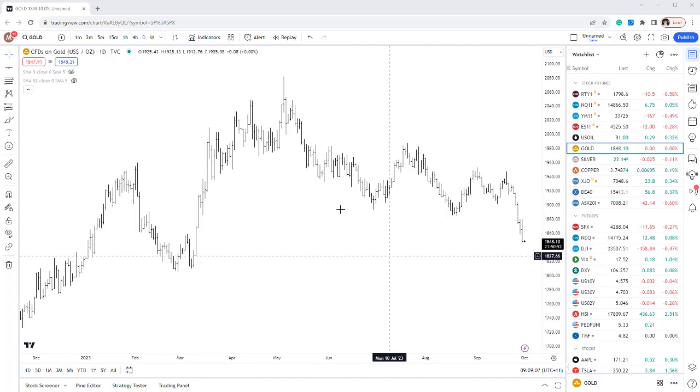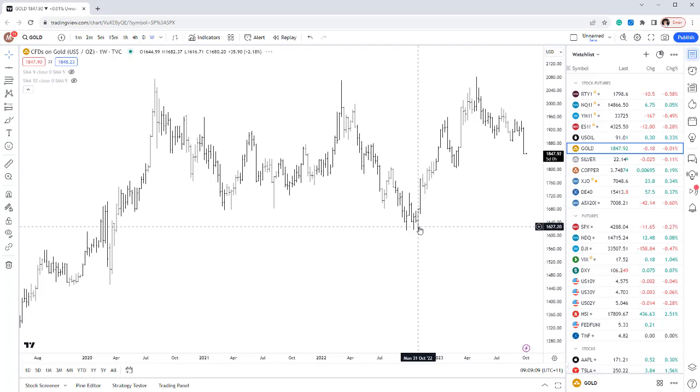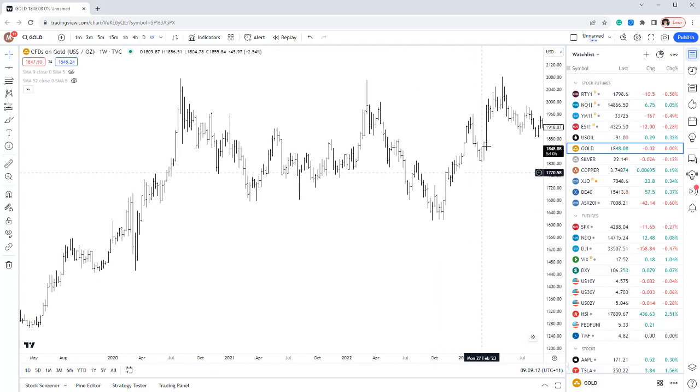What I was looking for with gold as we're going through here, I was saying this is a pullback. What tends to happen is that if we get a pullback, I was waiting to see if we did start to get a bit of an up move. If that was the case, we're probably likely to see a challenge towards the triple top through here.